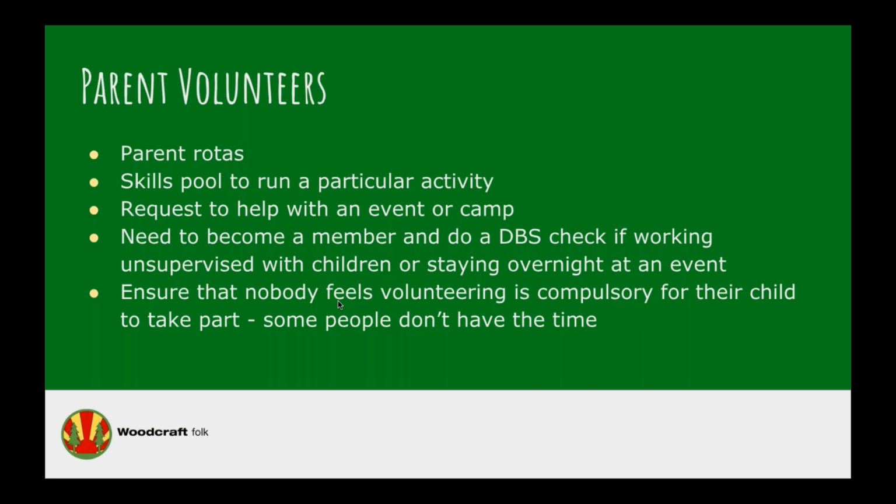The thing to remember with parent volunteers is that we want to make sure that nobody feels like volunteering is compulsory for their child to take part, because in increasing and widening our participation, we need to make sure that we are open to young people and their parents of all backgrounds and circumstances. And some people might have other children of other ages at home that they need to take care of. It might be that their child coming to Woodcraft Folk is their only personal free time in the whole week. They might need to get certain errands done.